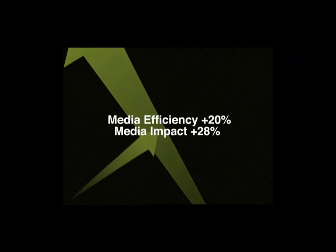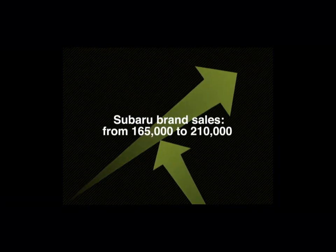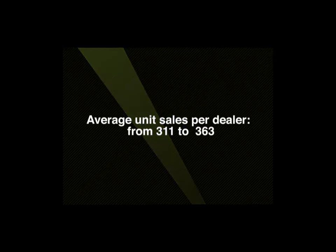The new approach really paid off for Subaru. Since our team got involved, Subaru has enjoyed their best 2 years on record, even as the industry has experienced their worst performance in decades. And we're not looking back.